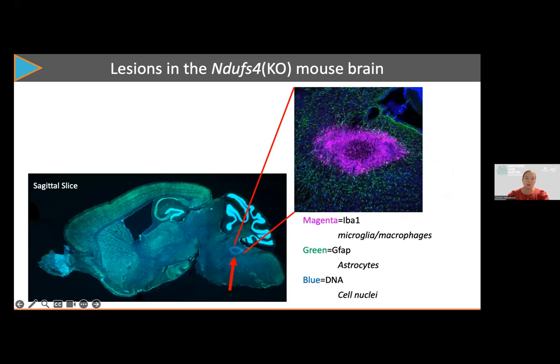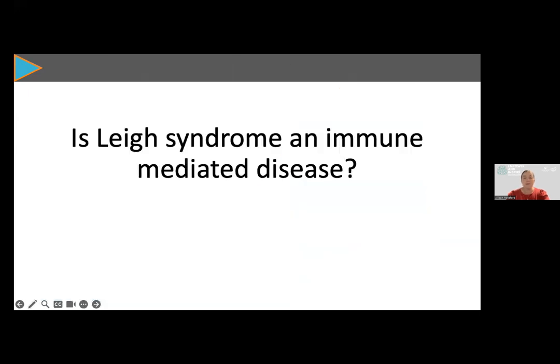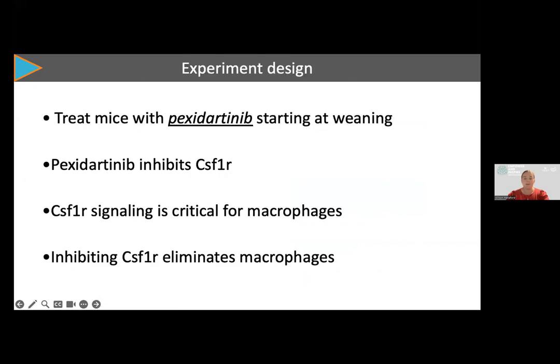If we zoom into this area here, what we see in this lesion is that the cells are highly positive for a marker called IBA1, that's the magenta color, and that stains immune cells, particularly innate immune cells called macrophages. So we can see that these lesions in Leigh syndrome are very enriched in different types of immune cells. So my lab has been asking, is Leigh syndrome an immune-mediated disease? And does inhibiting the immune system actually prevent Leigh syndrome in our endospore knockout mice?